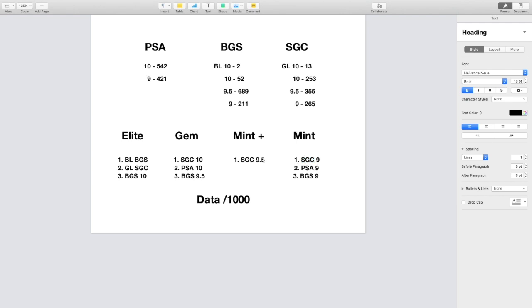But in my opinion, if you're just looking at what they graded, I'll be more confident in the SGC. I think they're the tougher grades. Easily, by this data that you see right here, it easily shows. I mean, only 25% gem rate. This one's almost 69. PSA is 54.